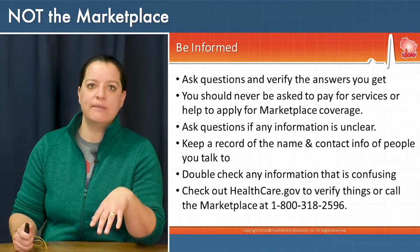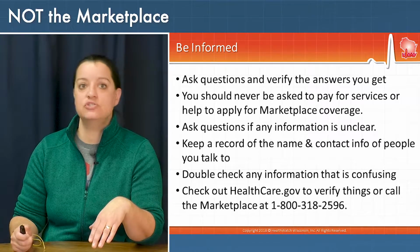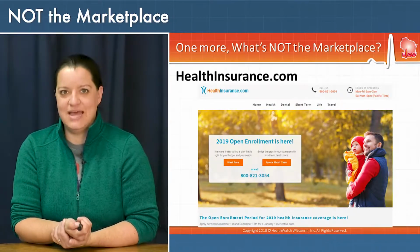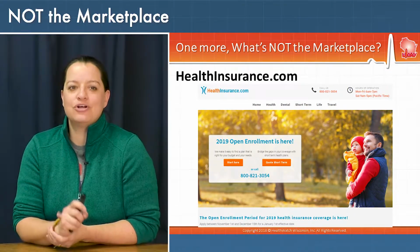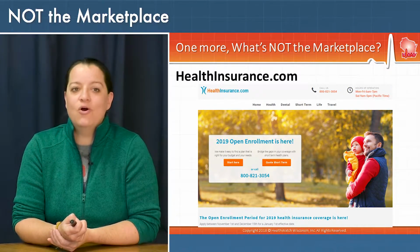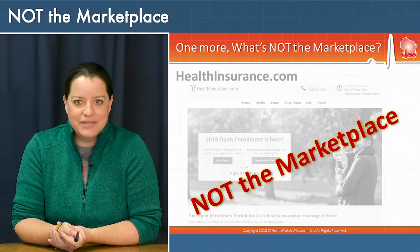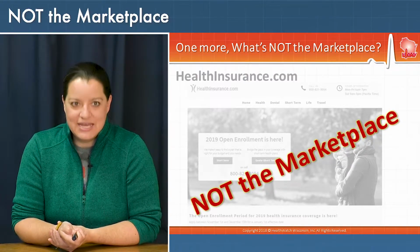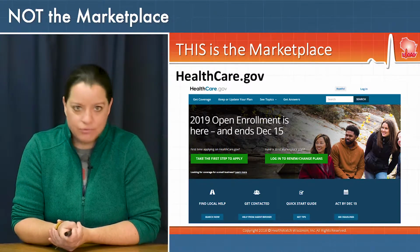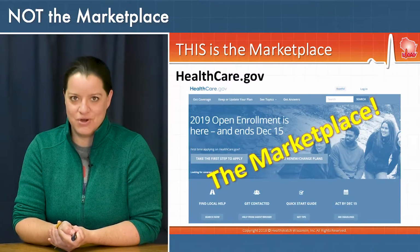Finally, we're going to provide that number one more time, that marketplace call number, for any questions you might have or for conversations you might encounter along the way where you might need a double check. So one more, what's not the marketplace? How about healthinsurance.com? They even have the two buttons across the center that say open enrollment is here. This is not the marketplace. We're looking for, one last time, Healthcare.gov, nice blue imagery with green buttons, a 1-800 number at the bottom, and yes, that is the marketplace.